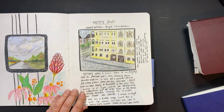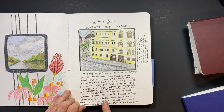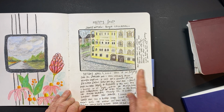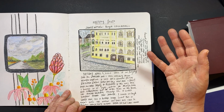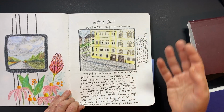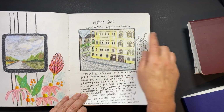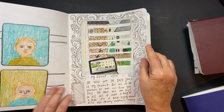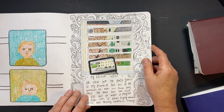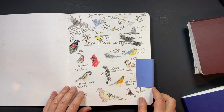And this was a time when I was looking online at windowswap.com, and these different views of windows for 10 minutes come up, and I was trying to sketch along to those. And I have fun with that because it's from all over the world, and this was from Prague. So using my Prismacolor color pencils, a little bit of ink around.